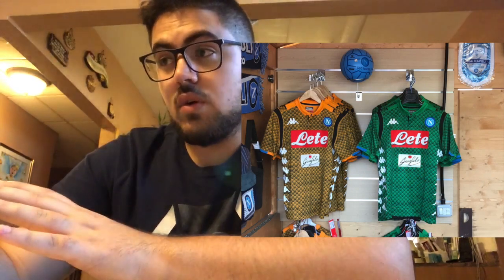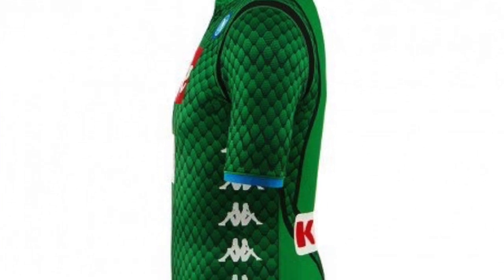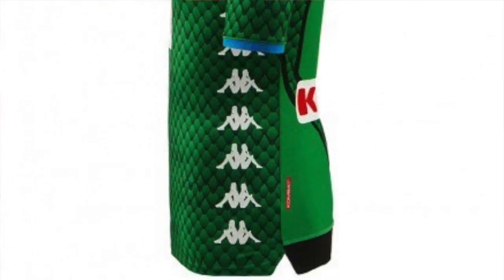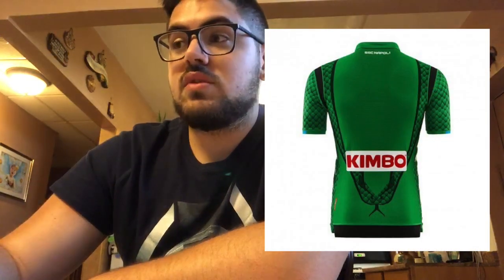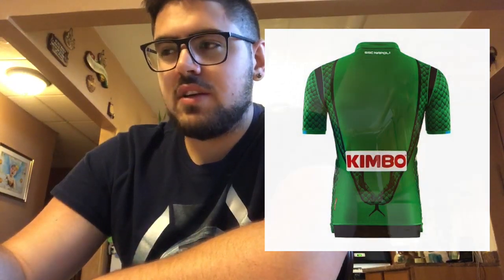I'm not a big fan of the goalkeeper jerseys. I mean, the picture of them in person there at the store looks okay. But it's definitely a unique combo. Definitely not the type that I thought we would ever see in a Napoli jersey, but they're definitely unique. And as you can see here, this will be the same as the orange one, but this green one, they still have the Kappa going down the sides, and they still have the snake. They have snakes connecting at the back, as you can see here. There's snakes that come together and connect. You kind of see the snake tongue at the bottom near the Kimbo sign there.